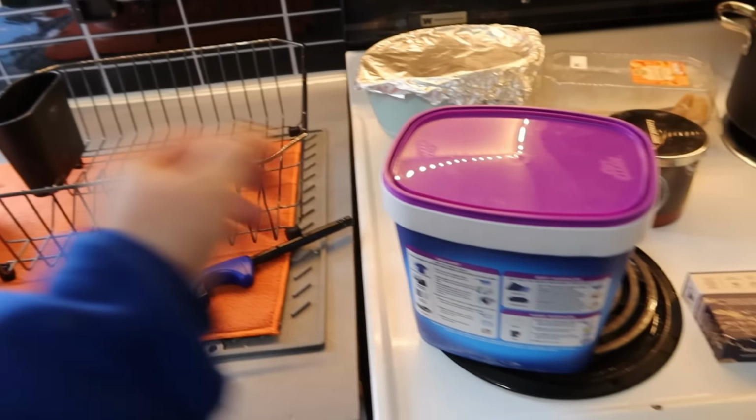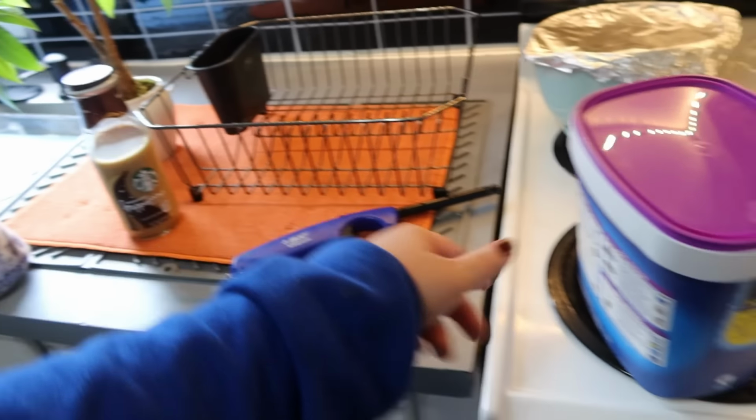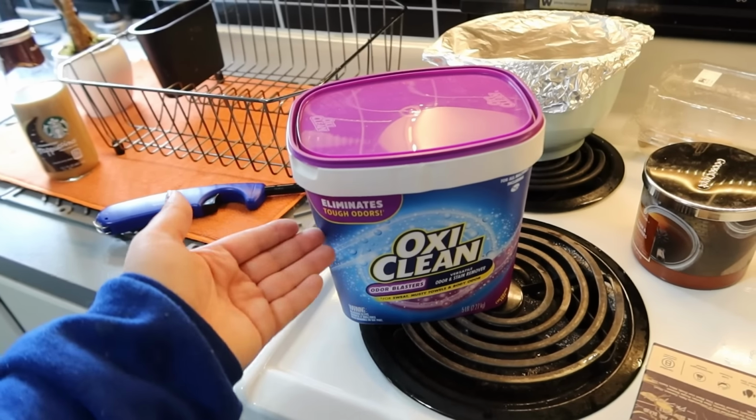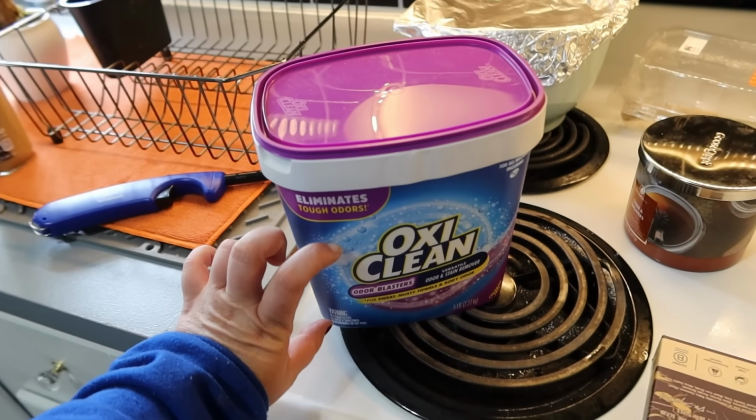Okay, so y'all might have saw this, I don't know, but I got the Downy Ocean Mist Scent Beads. I did get a little Starbucks coffee. They have the pumpkin spice ones too. By the way, this is mega big. This is so much bigger, at least a third bigger than the other one I get. The other one's like this size.